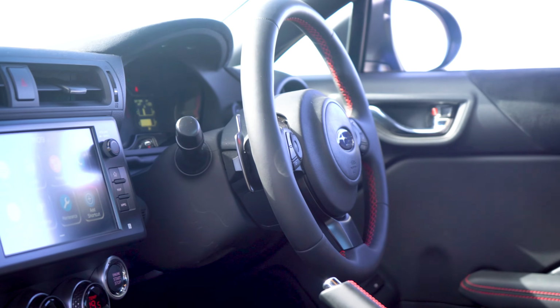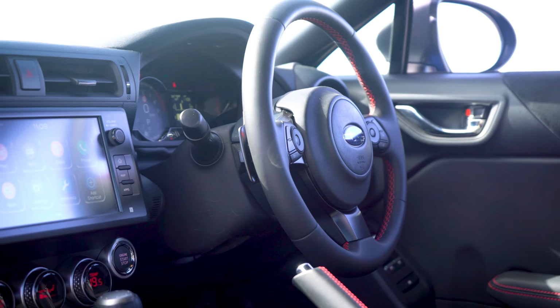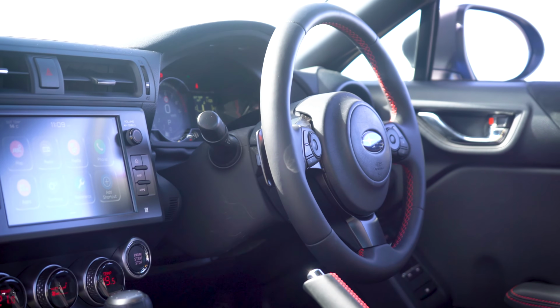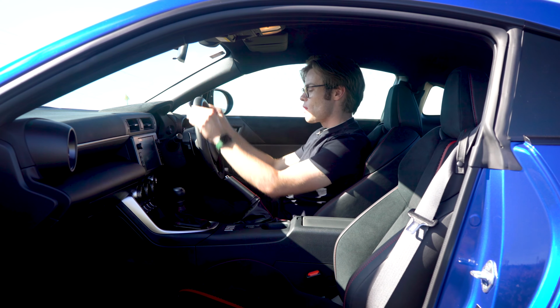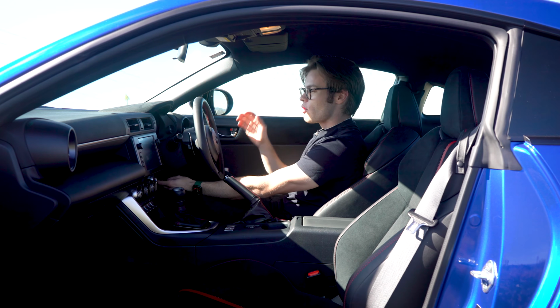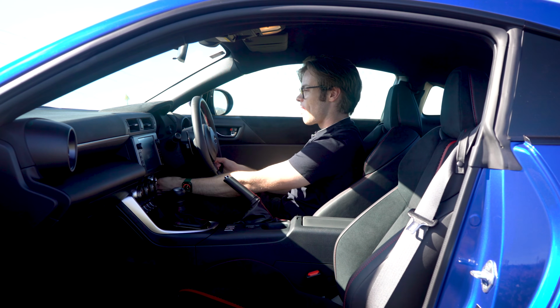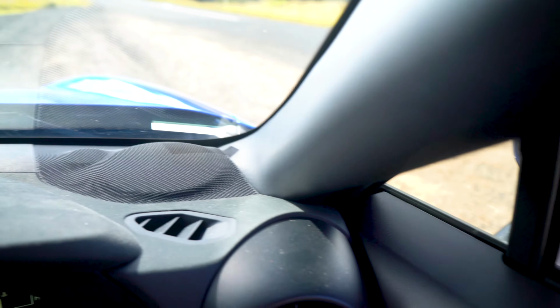And then we've got the steering wheel here, which is very well sized. Love how it's circular, not flat bottom. This one has some paddle shifters because this is the 6-speed automatic, and I really like how this feels in the hand. Nice and tight, feels great, and a good size. You can also adjust this telescopically, which is quite cool, so that makes it very easy to get comfortable. Pedal box is in a good location as well.